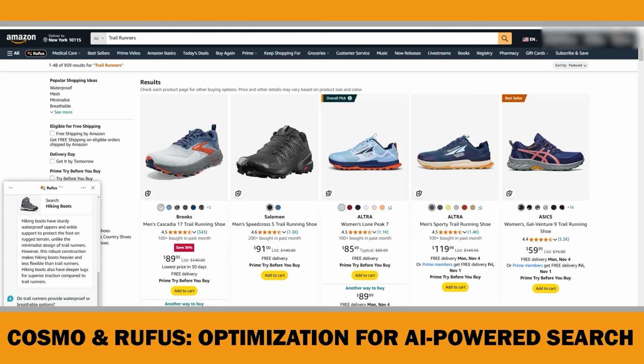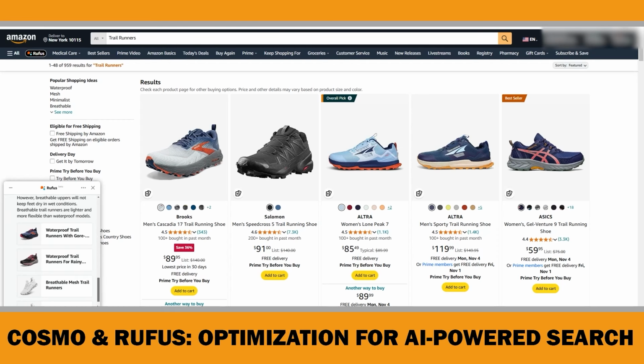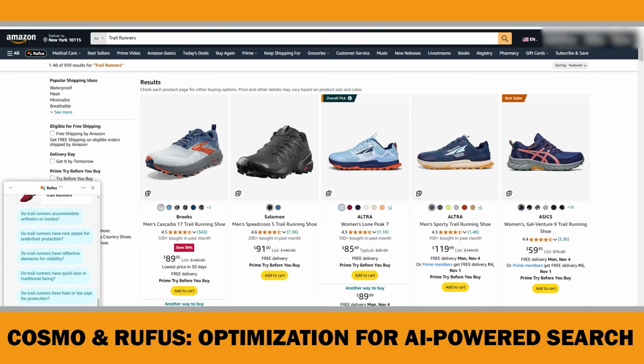For most product categories, it just makes sense. Unless it's something like fashion. People don't want to scroll through thousands of items, they just want to find the best option quickly.